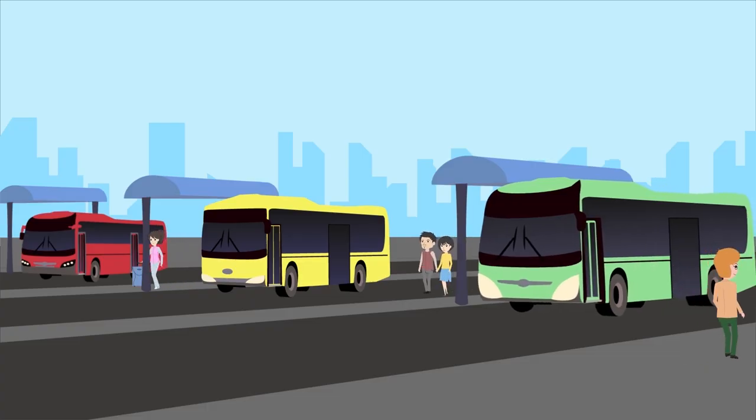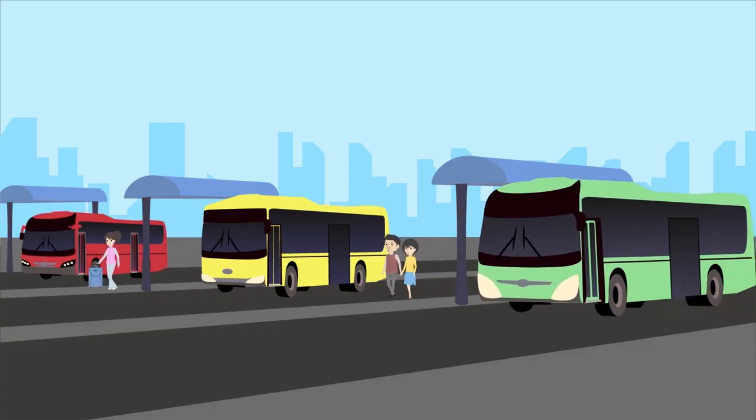You are sitting on a bus that is about to arrive at the next bus stop. Suddenly, a signal lights up. What does the signal mean?